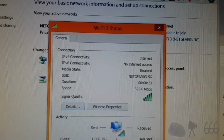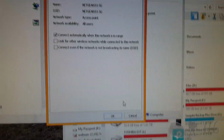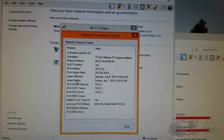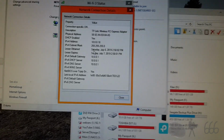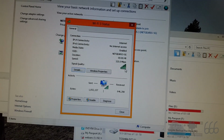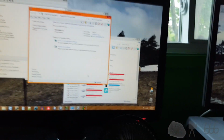Okay, well, I wouldn't say it's particularly fast, but it is at least reasonable and doing a good enough job. Signal strength is pretty good. So I think that's probably good enough.